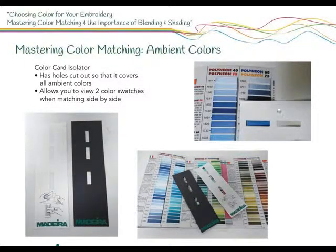So this isolator, this color card that you're seeing in the picture there that has the holes cut out of it, will help you to basically make everything else quiet. They're often called a color isolator, or a spot card. Artists use them for color matching. What it allows you to do is cover the other colors so you can just look at that color that you're matching and perhaps that other fabric or thread swatch to get a really true understanding of what those colors look like without the color interference from the surrounding areas.